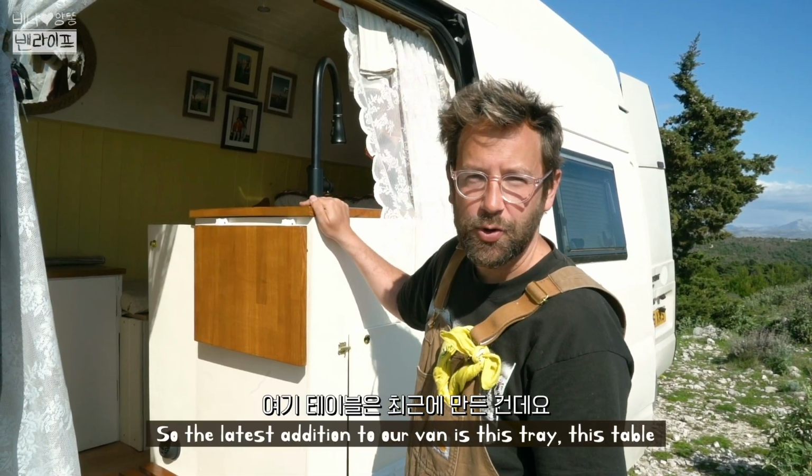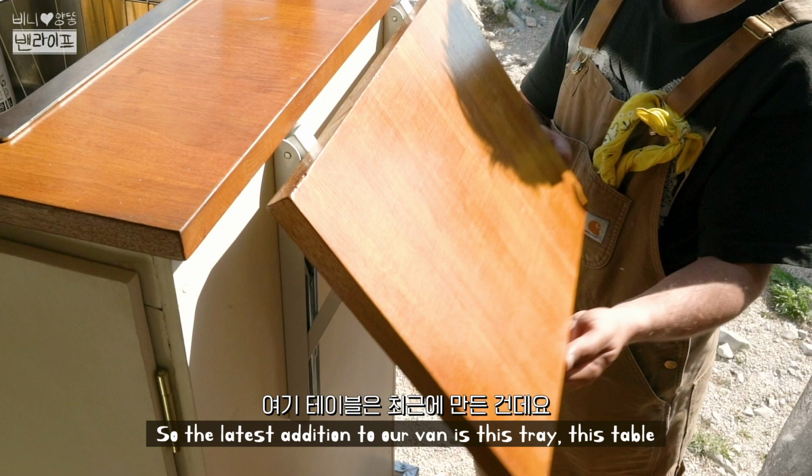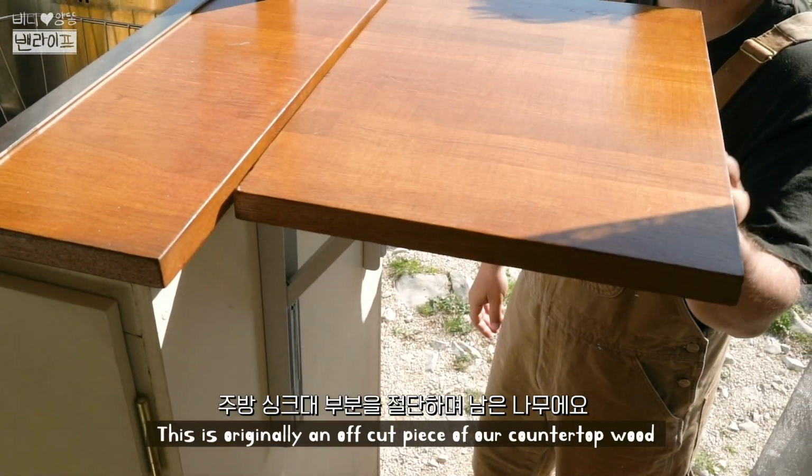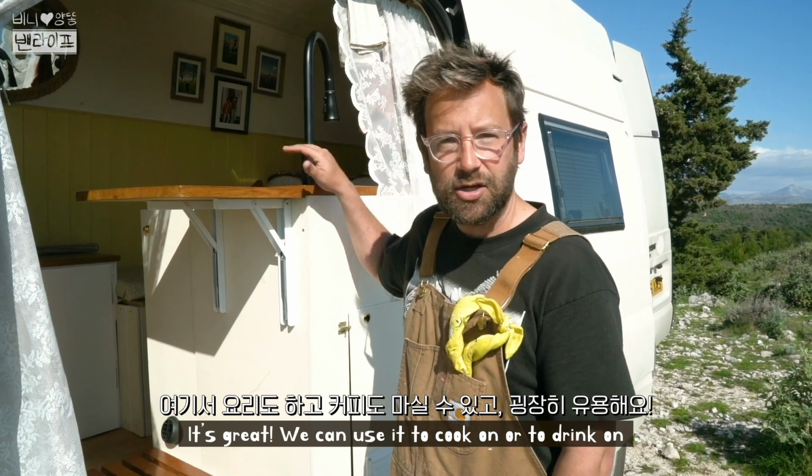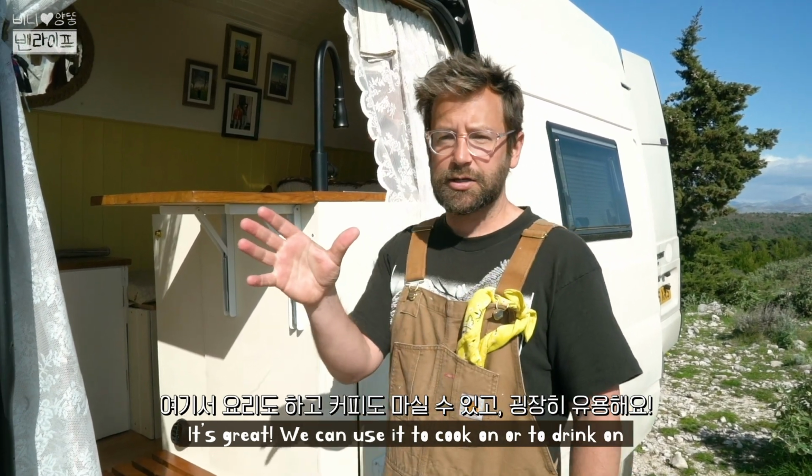So the latest addition to our van is this tray, this table. This originally is an off-cut piece of our countertop wood, but it's great. We can use it to cook on or to drink on.